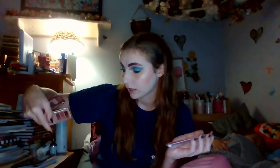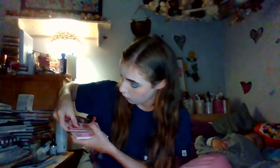So this is the Too Hot palette from ColourPop. I just don't know about this. I feel like, do I have pinks like this in my collection? Because I have 2 pink palettes from Natasha Denona that I'm pretty sure I'm planning to keep. So, like, do I really need all 3 of these? No, I don't think I do. Even though the ColourPop one is pretty super vibrant.